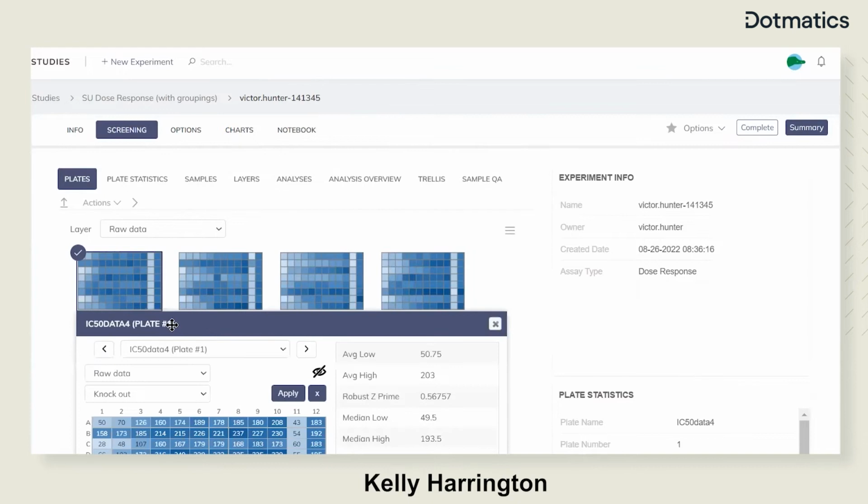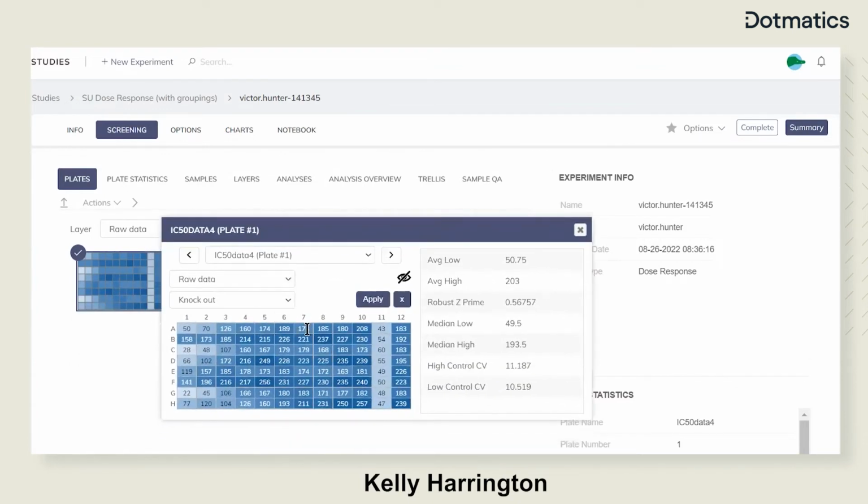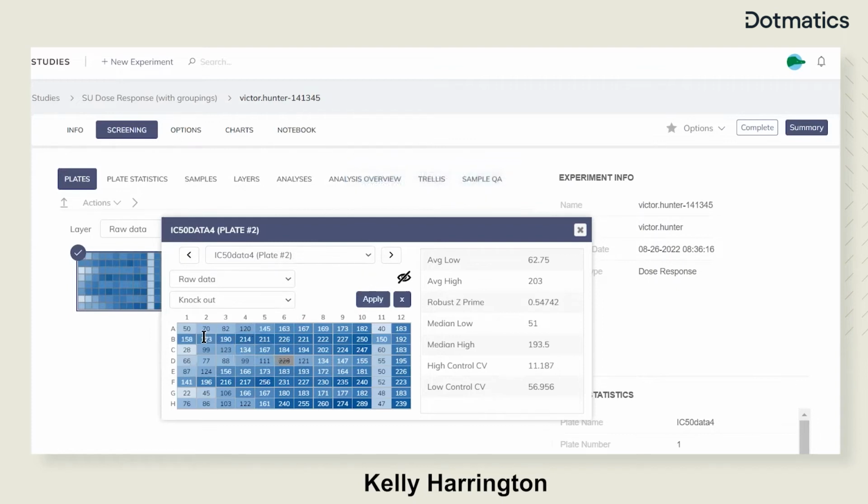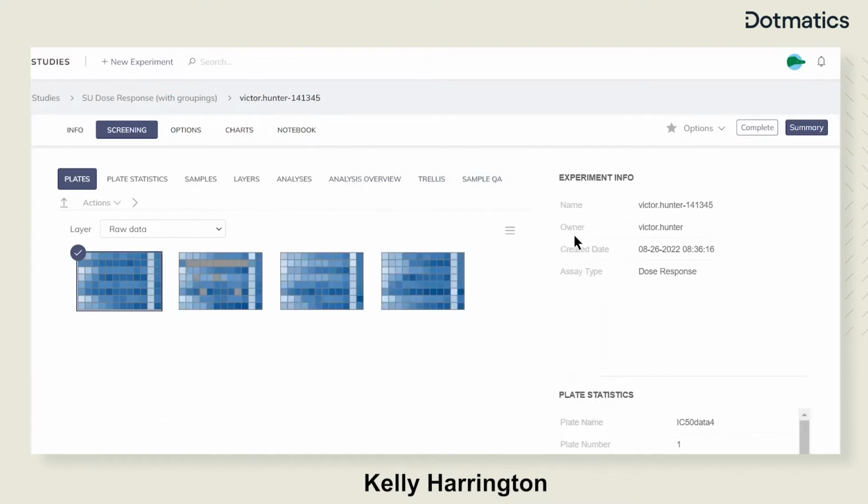I can click on each individual plate or click through using the arrows in this viewer to look for any knockouts needed for this plate. Here, the specific well appears to be high, so I can apply a knockout using the drop down here and clicking apply. You can knock out any number of wells by holding Control and clicking, or simply clicking and dragging. When we knock out those specific wells, the statistics update automatically.